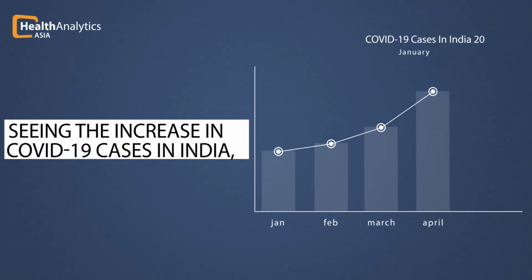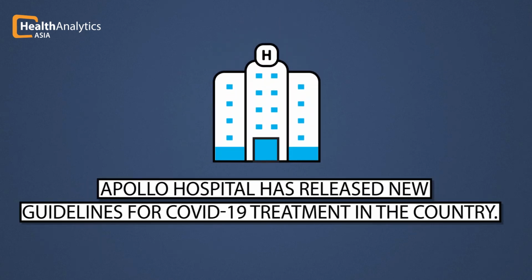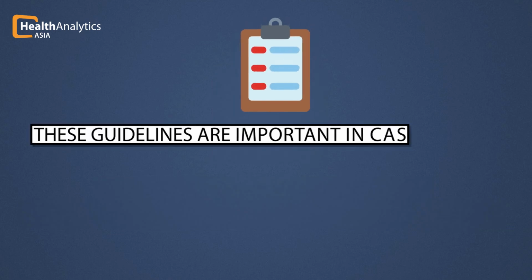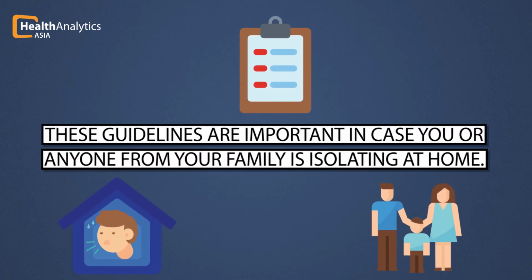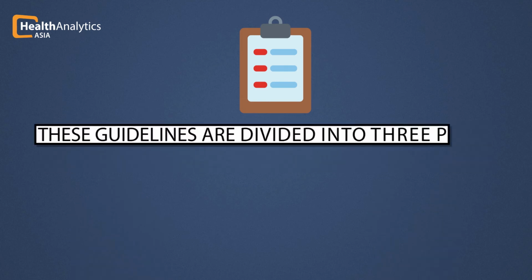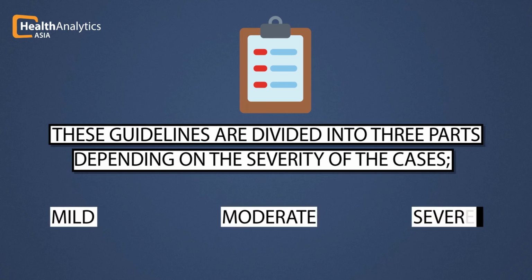Seeing the increase in COVID-19 cases in India, Apollo Hospital has released new guidelines for COVID-19 treatment in the country. These guidelines are important in case you or anyone from your family is isolating at home. The guidelines are divided into three parts depending on the severity of the cases: mild, moderate, and severe illness.